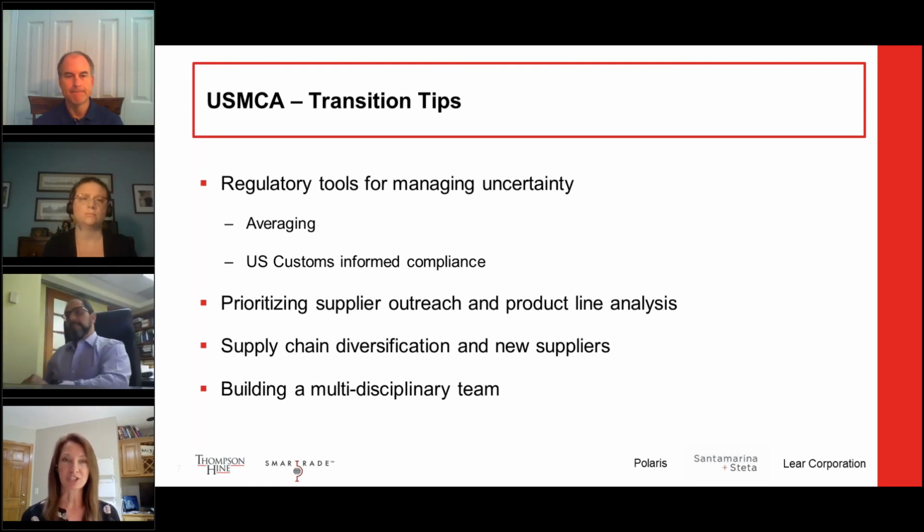With USMCA, the rules change and there are concerns: while it's harder, are we going to qualify? And there's a lot of money at risk. This became a top priority. So between our EVP of supply chain and our general counsel coming together, we developed a very cross-functional project team. We meet weekly. We have executive report outs at least monthly.